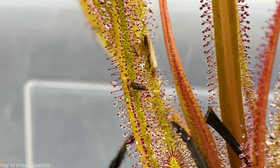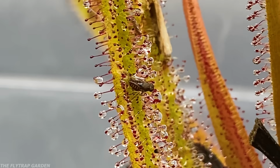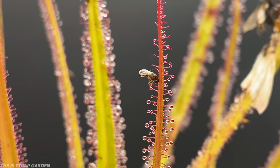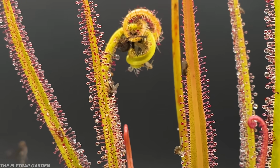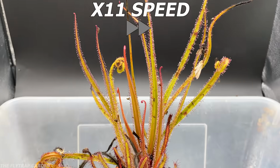As that slimy dew covers up their body, it pins their wings back and holds down their legs while slowly covering up their spiracles, which is how they breathe. So eventually, these flies will suffocate. However, some of them know how to escape. We can see how some of these guys have managed to get around the back of the king sundew by using the sticky dew to its advantage.